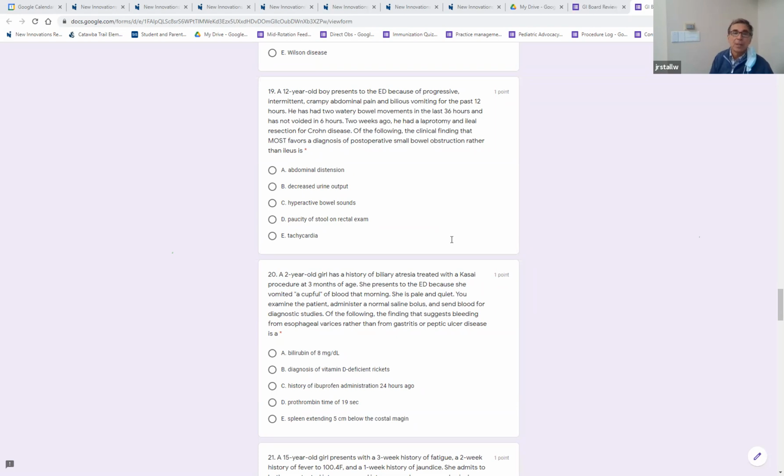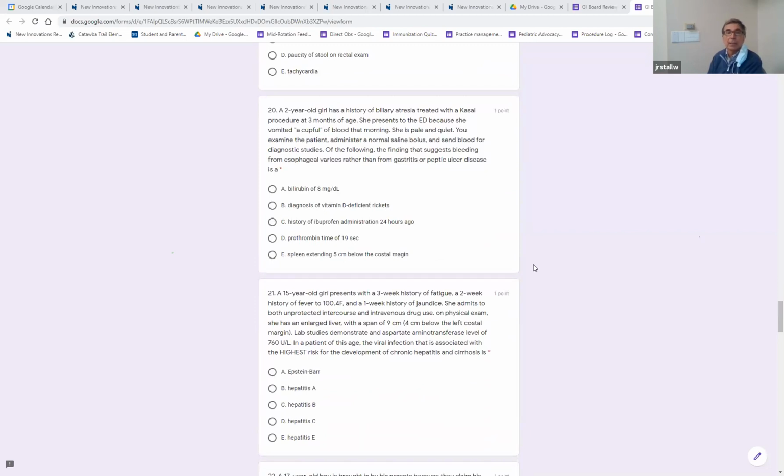Okay. All right. 20, a two-year-old girl has biliary atresia and has the Kasai. Now she's vomited a cup full of blood that morning and she's pale. So we're in trouble. If you've had bad biliary atresia, you know you've got liver failure. They tried to save it with the Kasai at 3 months of age. Now, if you know the data about Kasai's, you need the procedure done within the first 6 weeks of life. The longer you go past that, the lower the efficacy of the procedure. I'm not saying I wouldn't do it, but you're going to have some liver problems. That's why you don't want to miss this diagnosis.